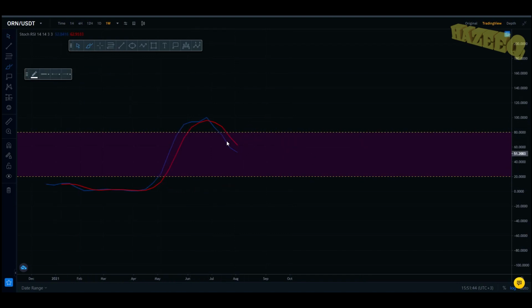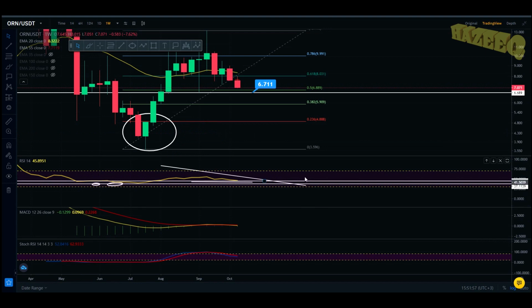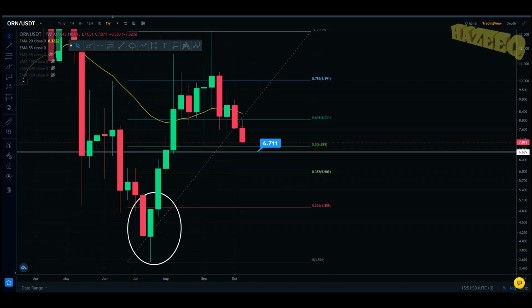Obviously what can happen as well is we may go up like this. Okay, the bears may not drag the stock RSI all the way down to the oversold, rather just having a reversal from here. That's also possible. So yeah, look for these indicators. Let's jump into the daily chart.